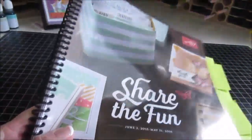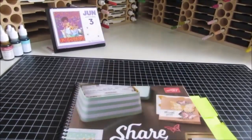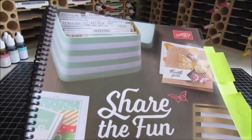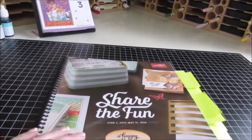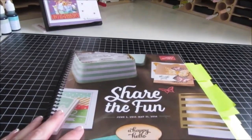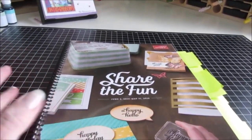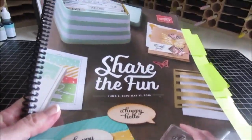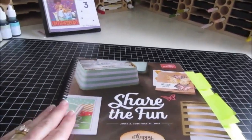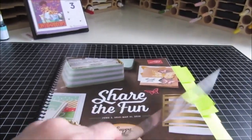I get mine spiral bound, and I get the clear covers put on the front and back just to protect it. I got it at Kinko's. It was right at $7, a little less, but almost $7. Just so it protects it and it's easier to flip through for reference.